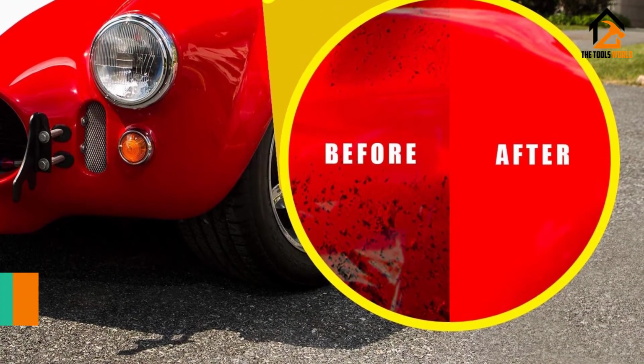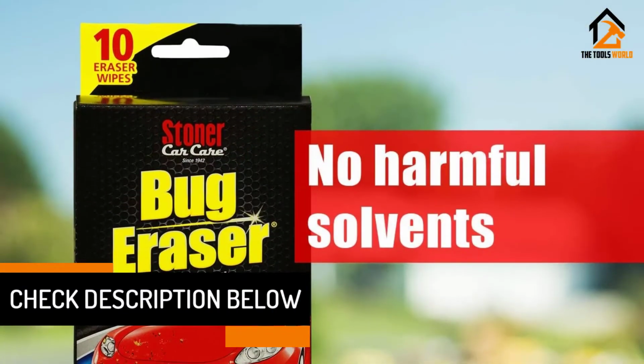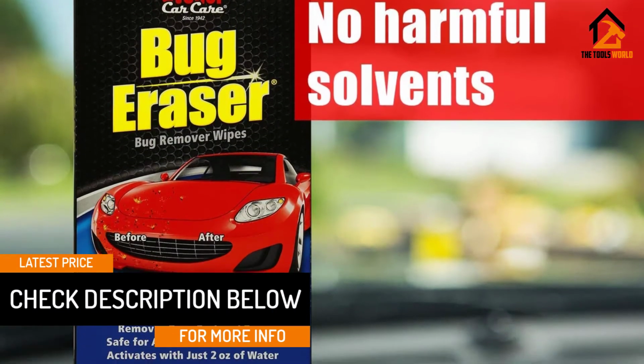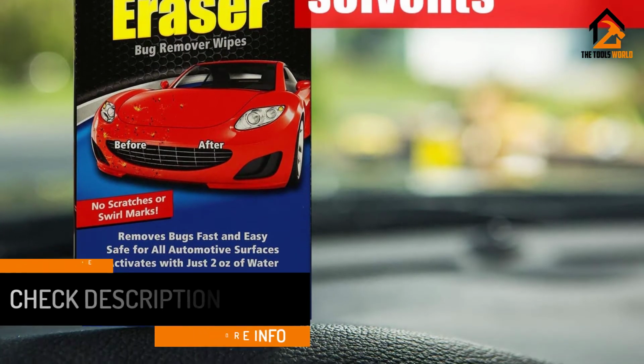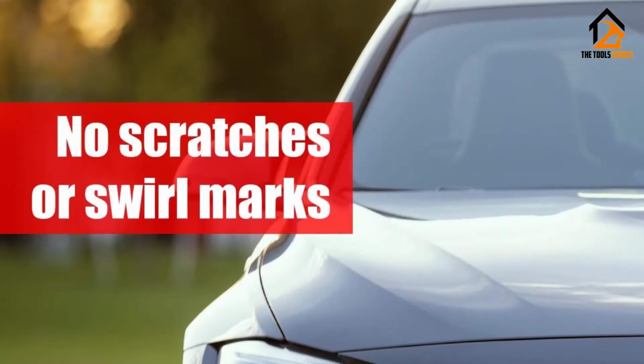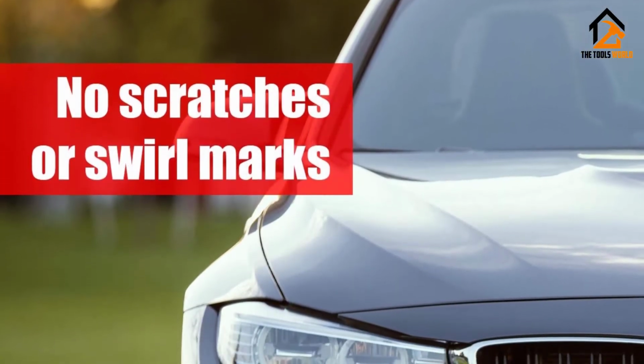This makes them safe for all car types and materials used on cars. This includes your paint, clear coat, plastic, rubber, glass, and chrome. Best of all, it only takes 2 ounces of water to activate a single sheet.